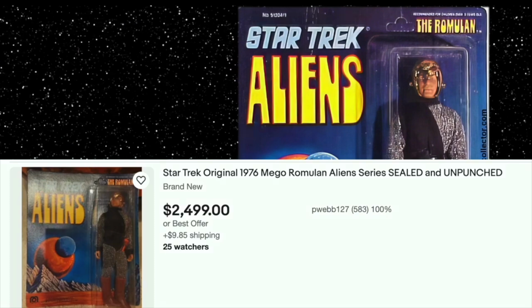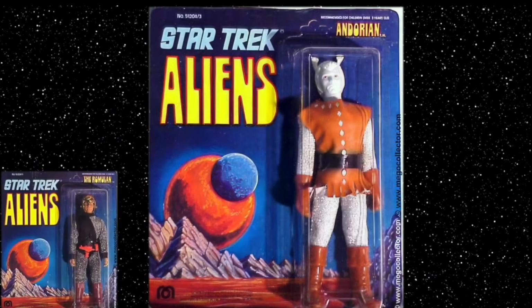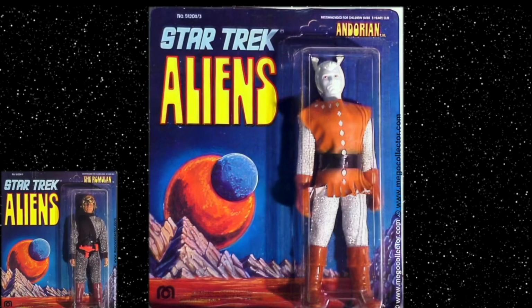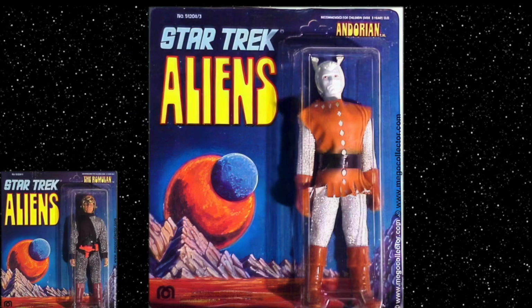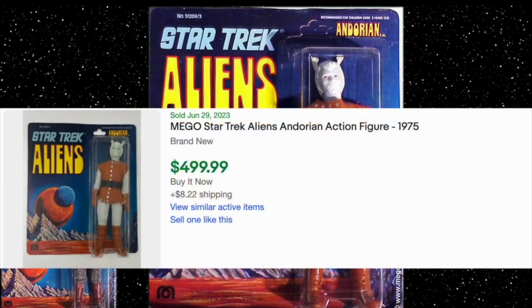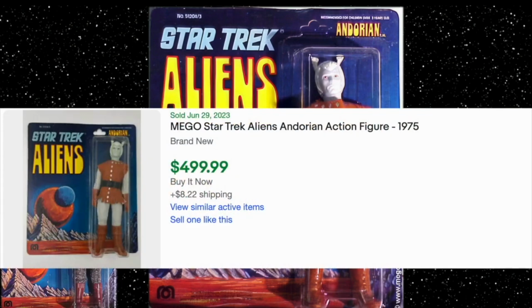Next up is the Andorian. There's not a whole lot you and I can say about that. Again, another really, really good body sculpt. The quality in these things for the last release were just absolutely amazing. As such, the retail price on this, when you go to buy them on eBay, sells regularly for about $500 a piece.